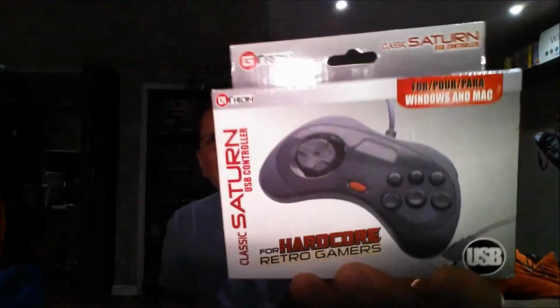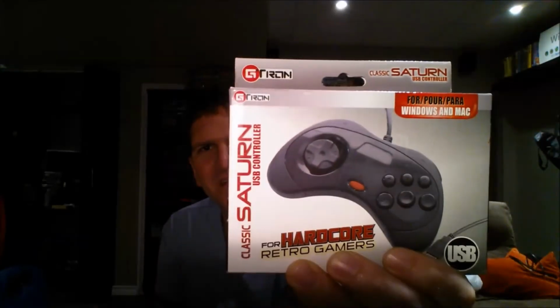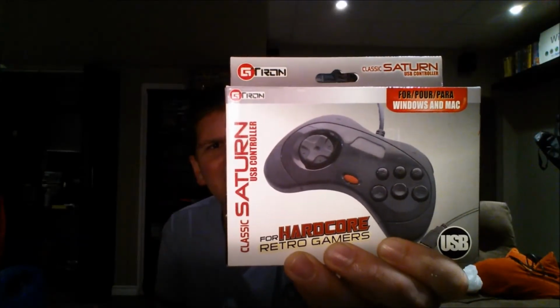I went back into the electronics section, and I came across this right here. This is a classic Saturn controller, but it's actually a USB one for a computer, which is pretty cool. Couldn't really turn it down. I thought it was kind of neat. So this doesn't actually plug into your Saturn, it plugs into a computer, but it's still kind of cool nonetheless.